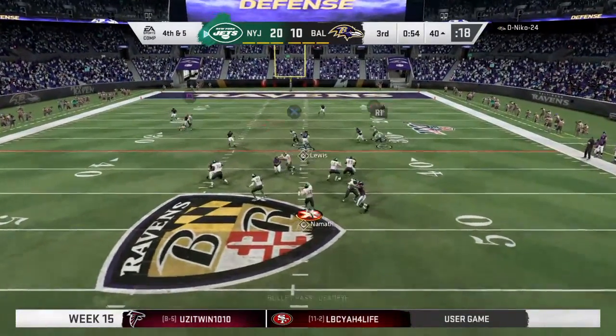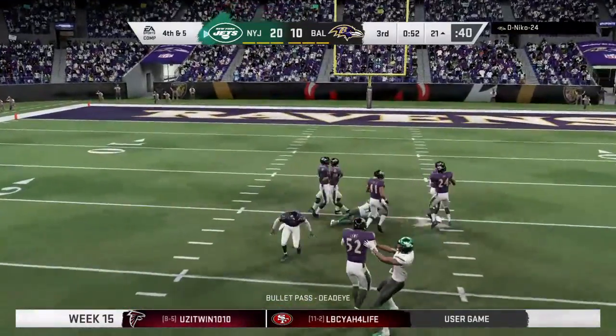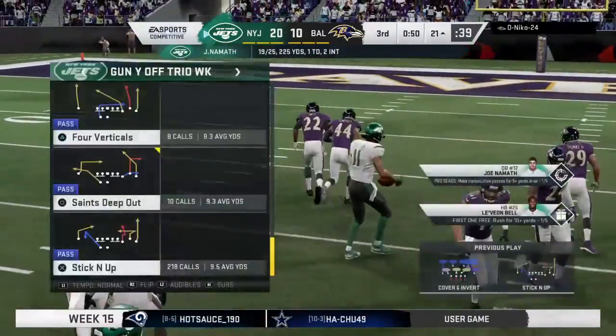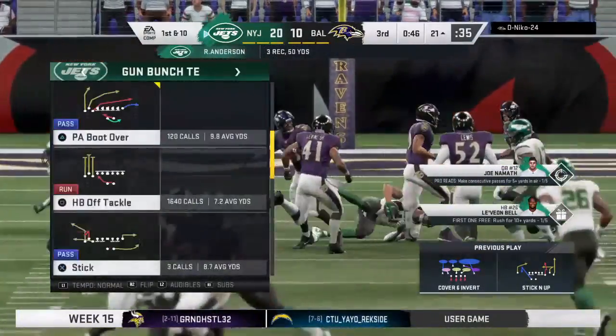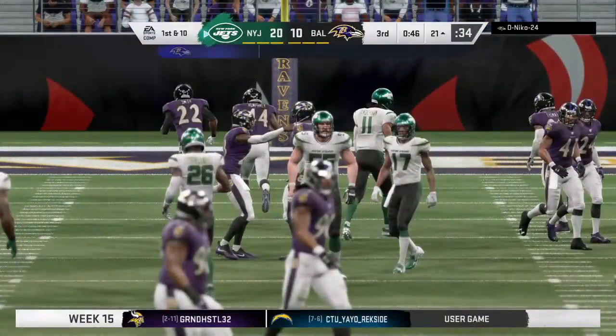Now a shotgun snap as they'll look to throw. Open man is Anderson. They were caught in no man's land that time, but the decision to go for it, that was the right one. It's a 1st down.